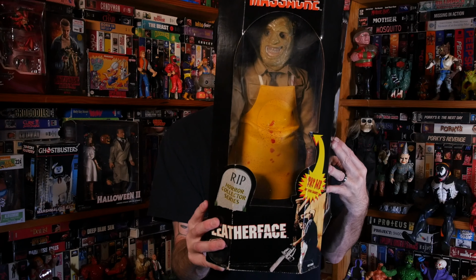And the last figure from the RIP Horror Collector Series that is currently in my collection is none other than Jason Voorhees from the Friday the 13th series. This one has a copyright of 1999, has some cool stills. A lot of these stills actually are from Friday the 13th Part 1, which this Jason would not have appeared in. As you can see, the picture here on the bottom of the box is actually from Jason Goes to Hell, the final Friday. So that's Part 9 in the series.